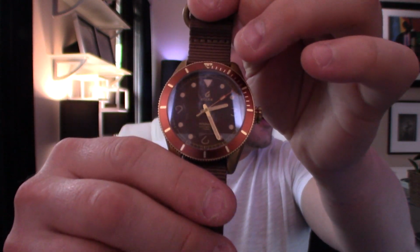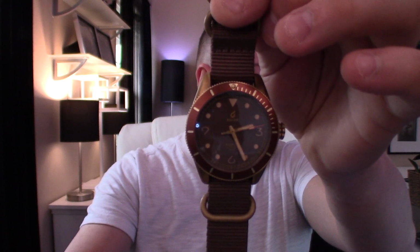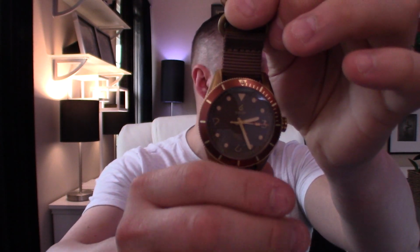48 millimeters lug to lug. Lug size is 20 millimeters. And the back is a single piece screw down back with engraved limited edition designer artwork. That's about the specifics of the watch.